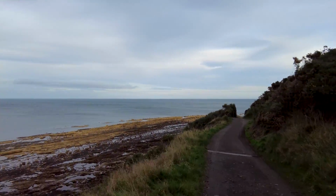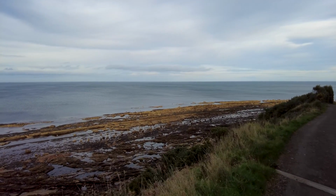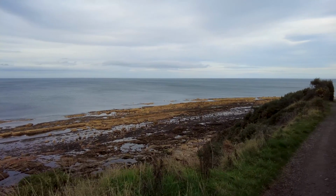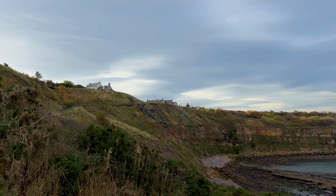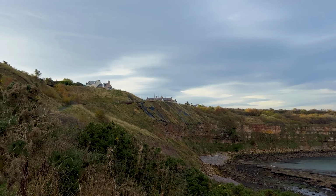Might have to go and take a closer look at those rock formations down there. They're very layered, probably limestone and sandstone. I believe there are fossils too. That's just looking back up to where we've come from, Cove Village. Absolutely glorious position up there on the cliff top.